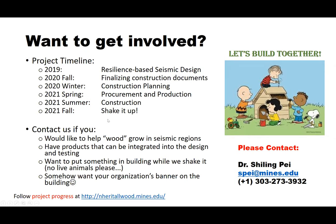We're still trying to look for partners, especially on the non-structural components or building contents, because sometimes people put their TV or a surgical bed in a shake table building to see how they perform in earthquakes. We can totally do that. Also, if you have wood products you want to donate, we'll find a way to incorporate them if it makes sense. Just contact us and follow the project's progress at our website here.